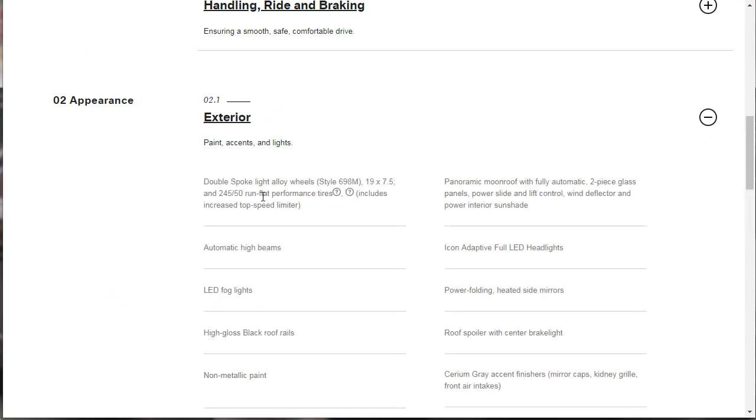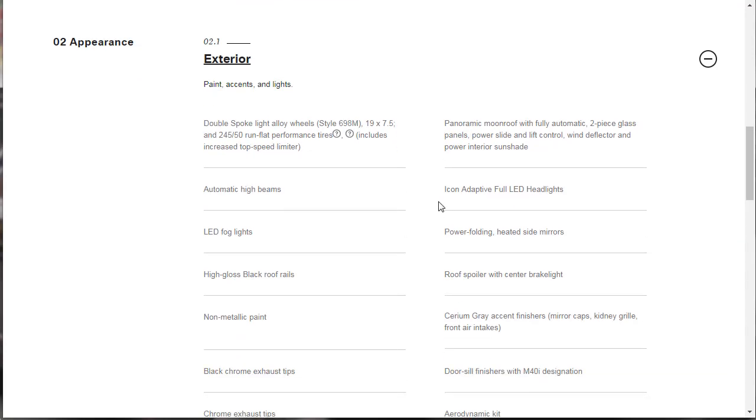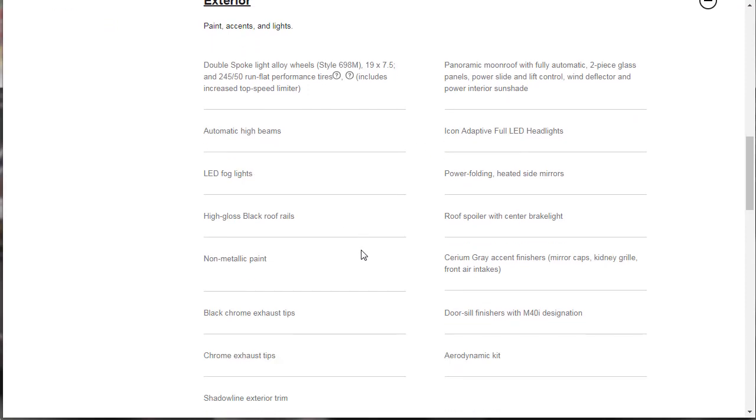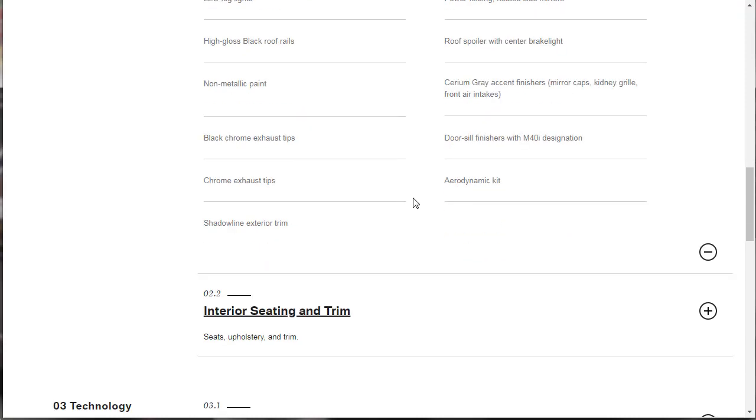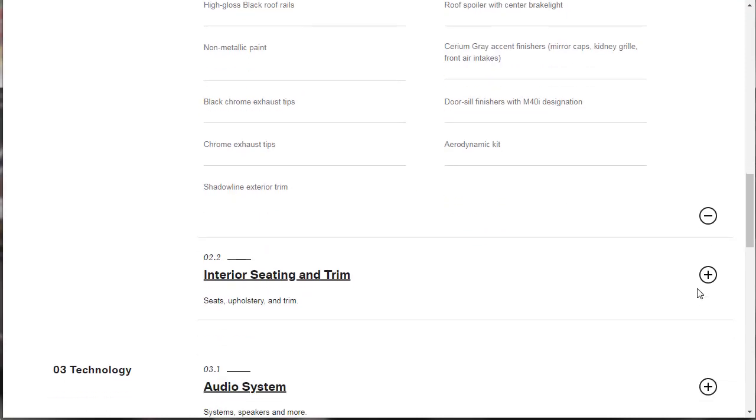So let's roll that up for exterior, right? Okay, so it's running on run flats. It's got 19-inch tires, 245/50s all the way around, panoramic roof, adaptive full LED headlights, LED fog lights, a roof spoiler. It's loaded. I mean, it's 55 grand, but you're getting a lot. Aerodynamic kit, shadow line exterior. That means instead of chrome bits, it's got black bits around like the window trim. So it's not chrome, it's black bits. It's got that cerium gray finishes like the mirror caps and stuff. Chrome exhaust tips.